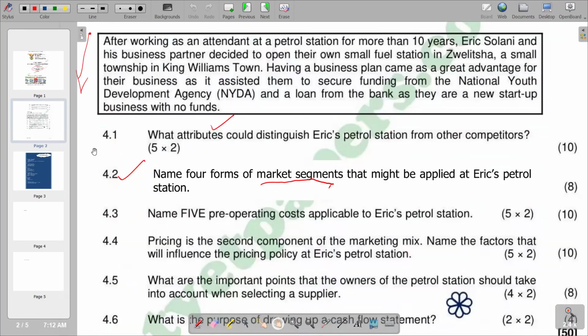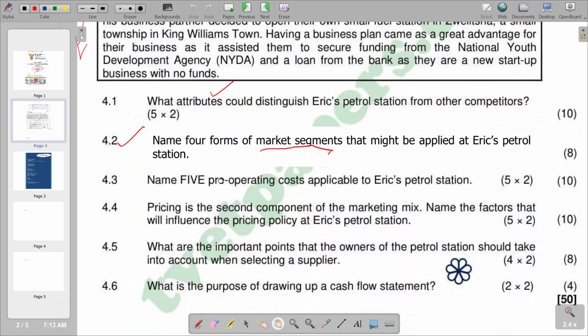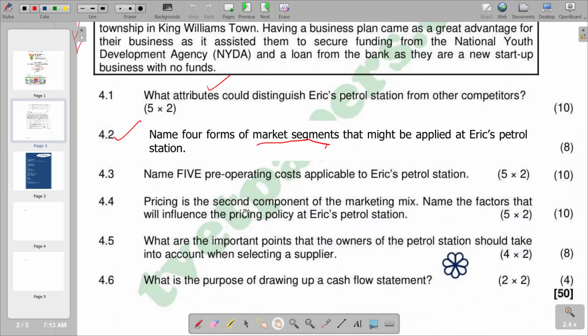So I will move on to the next part of our question, which is going to be 4.4. Pricing is the second component of the marketing mix. Name the factors that will influence the pricing policy at Eric's petrol station. So pricing policy basically is the business approach to determine the price at which it offers a good or service, obviously, to the market. So that's the pricing policy. So it comes as a business approach to determine the price. How do they determine the price that they are going to set is the pricing policy.